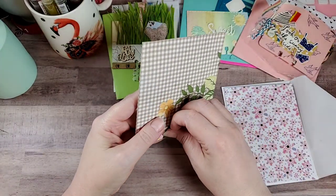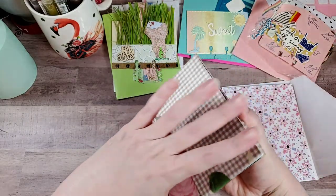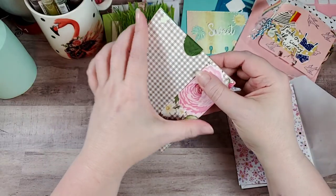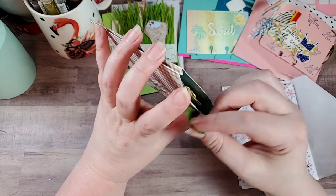So it's a pocket, I think. I don't want to rip anything. We're going to get this figured out. So I guess this is... So I'm going to have to pull it. There we go.